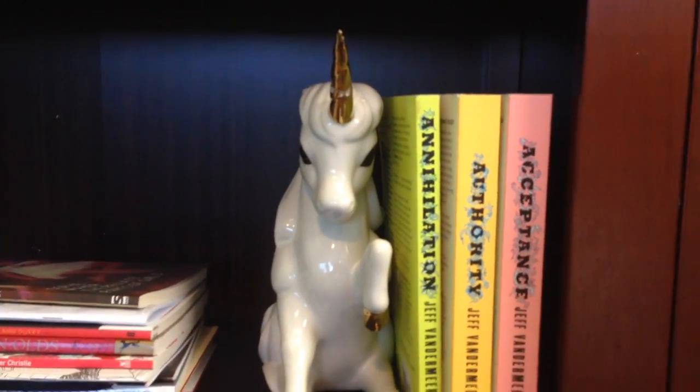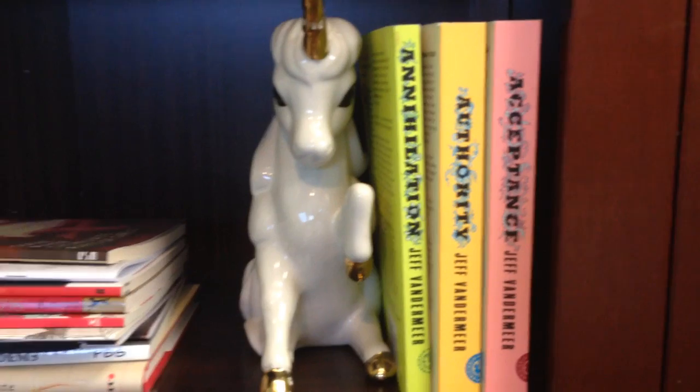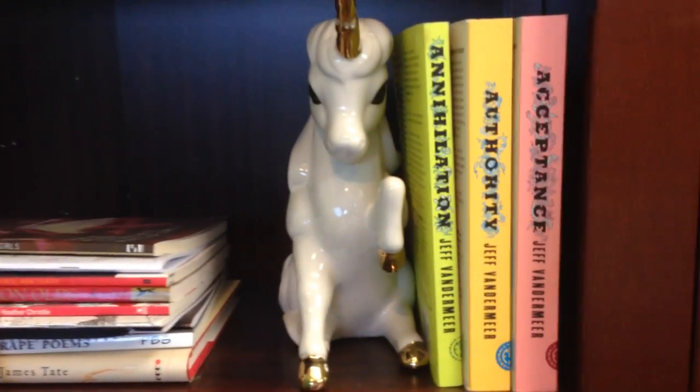Okay. Then we have my Southern Reach trilogy, protected by Steve the Unicorn. He has had a minor horn accident, but it's okay. We fixed him. This is a 5-star read selection and trilogy for me. I love this book. Annihilation, Authority, and Acceptance. Annihilation is my favorite because, you know, first book is always the best.